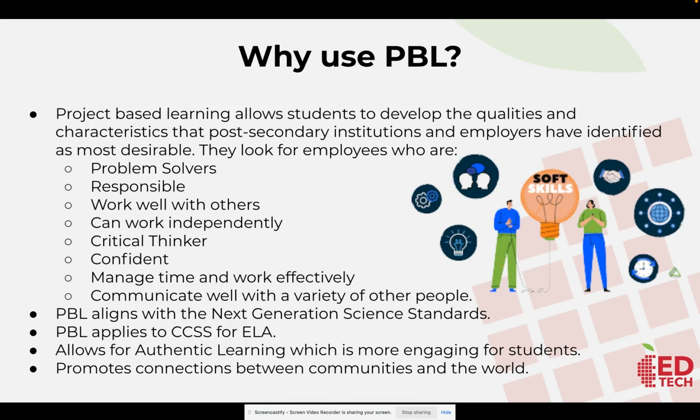Of course, we also want students who can communicate well. Because students are going to be putting together a project or a presentation for that real world audience, it's going to really foster that ability to communicate with a target audience.